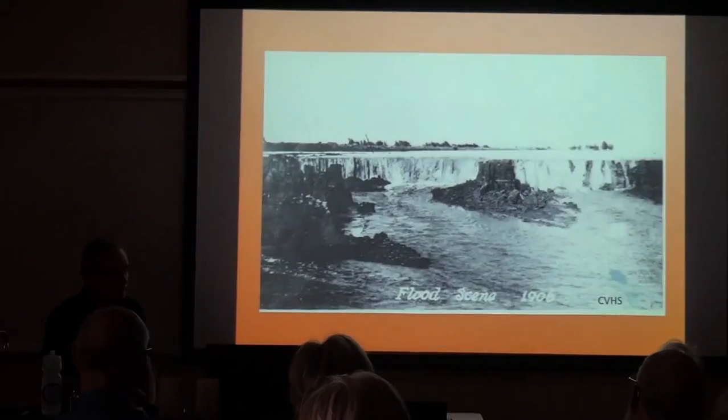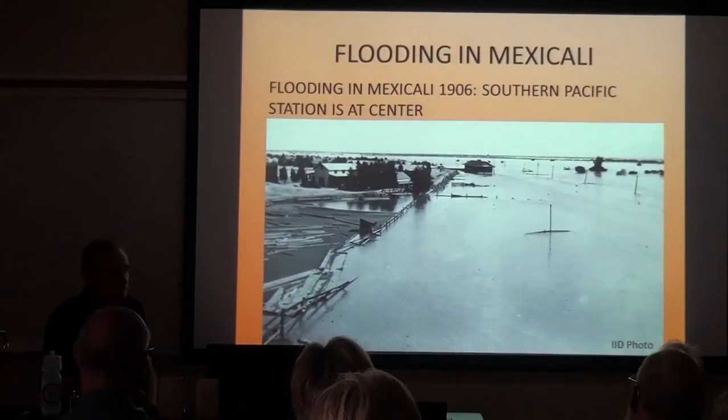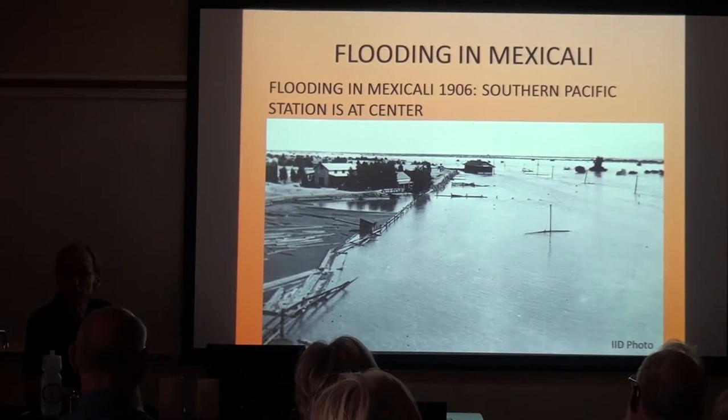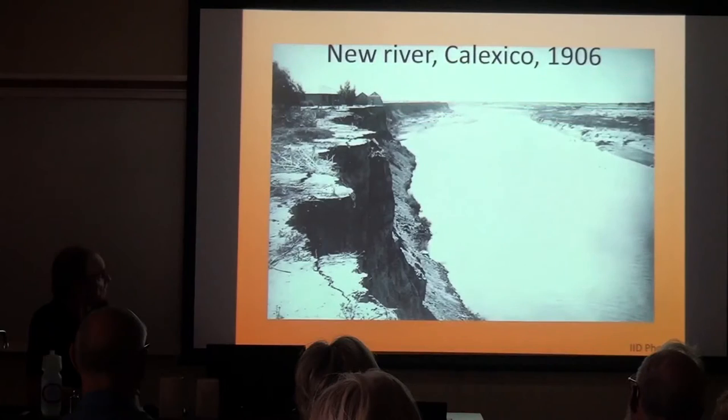Let me see if I go back here again. Well, let's go back to the flood. You can see when it did flood, this is what happened. So the river started coming into the Imperial Valley instead of going into the Sea of Cortez. The whole river, little by little, came into the Imperial Valley. So this just flooded out Calexico, with this huge wearing away of the soil.